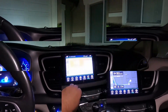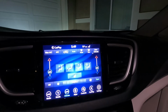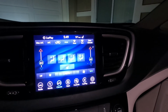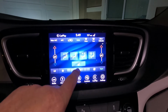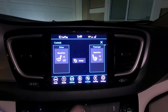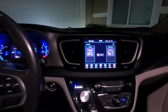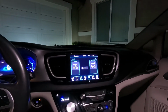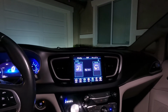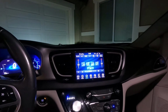Pretty cool. But you have all your touchscreen controls. You have your air conditioning controls. You can turn it warmer. You've got heated seats. Front and rear heated seats. When you go to pick up food for your family, you turn the passenger seat on high and keep your food warm on the way home when you're on your way home to feed the family.